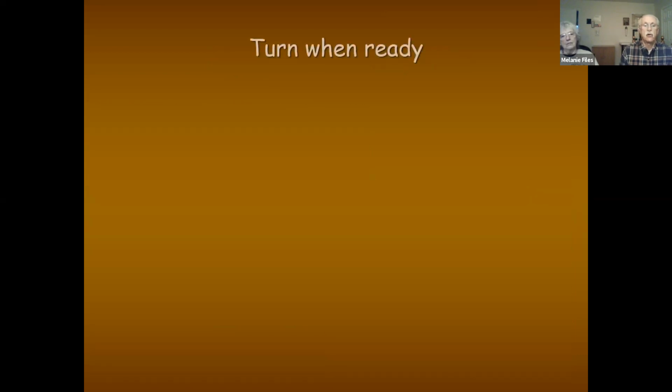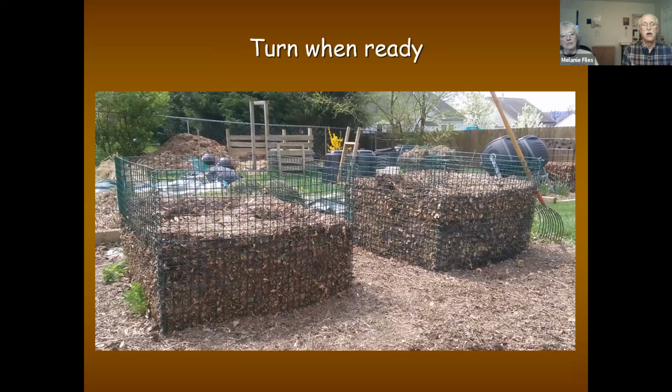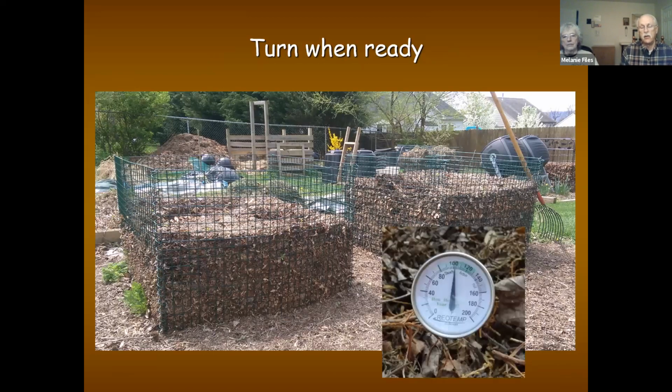Then you turn it. If you don't have a thermometer, you can tell when your pile drops down somewhere about a quarter or so. But if you have the thermometer, you'll see the temperature drop, and you want to make sure that you turn it by the time it gets to 100. If you let it go below 100, it's very difficult for it to start up, because after you turn it, it'll start going back up again.